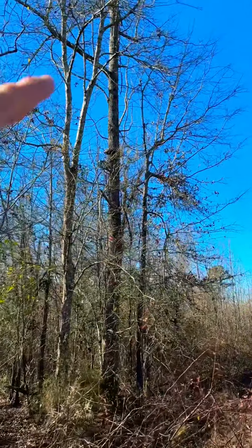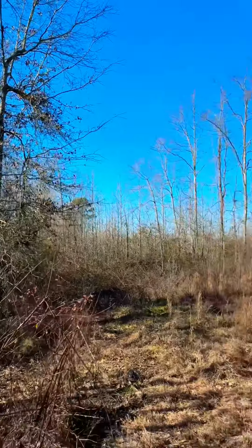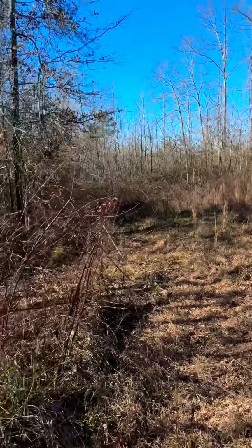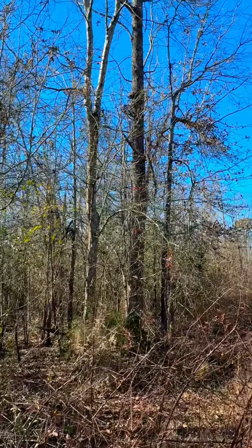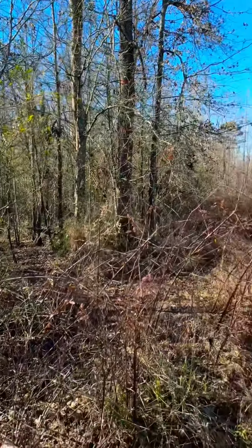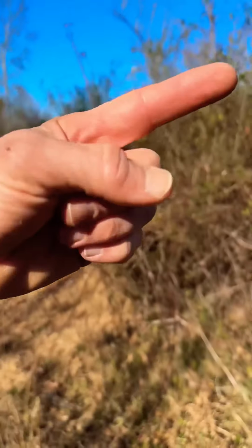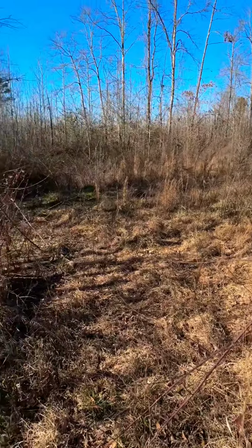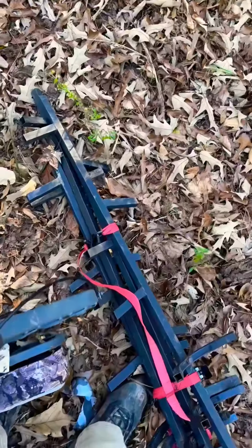We've got a lock-on right up here, and this has been a good stand for us in years past. This year it actually was not as great of a stand. We didn't get many trail cam pictures near this spot, and the times that we sat here we didn't really see much. So we want to try to figure out that trail we just saw, which is back this way. We're going to get on the other side of that and try to figure out where that trail goes and why the deer were using it. But we've got to take this stand down.